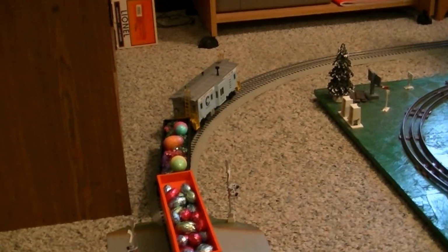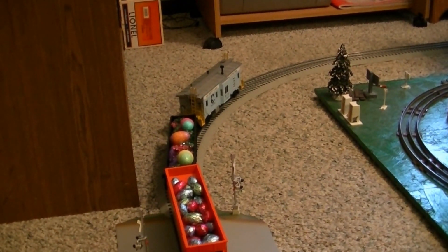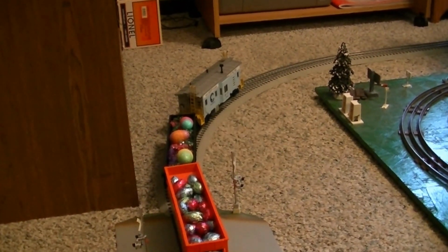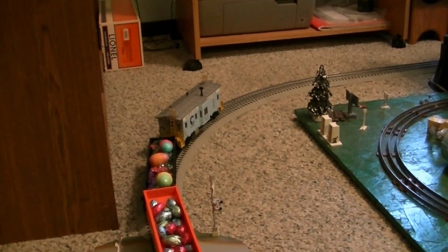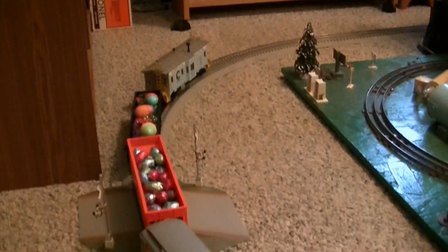And then I got a Williams Chesapeake and Ohio gondola with eggs and colored scatter in it. And then I got the Mike's Train House light blue safety caboose. That's a good color, light blue for the Easter.